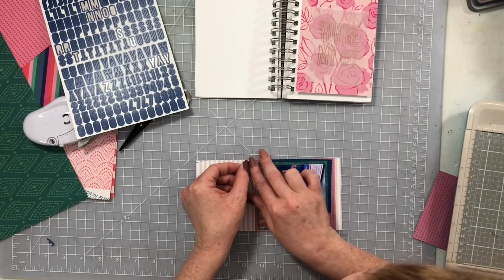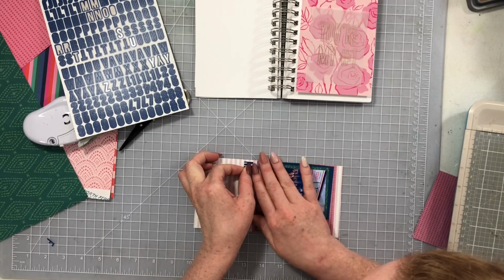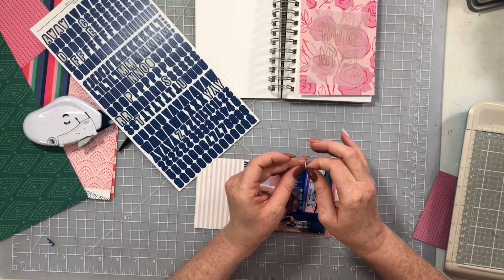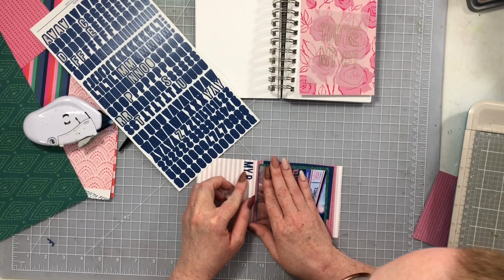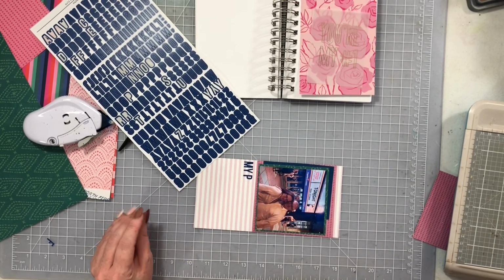So now I'm going to work on my title. I'm going to use these beautiful blue letter stickers that are part of the kit, and I'm going to use the lines on the striped paper to keep my letters nice and straight. I'm just going to spell out my partner and favorite person.